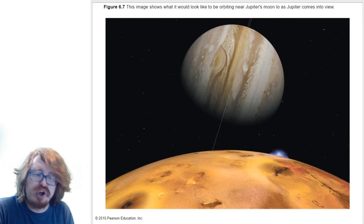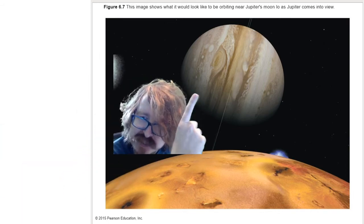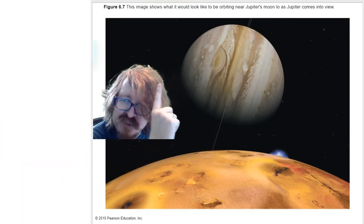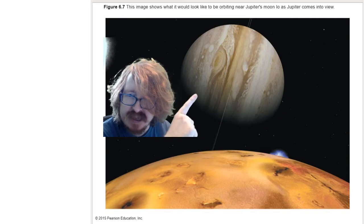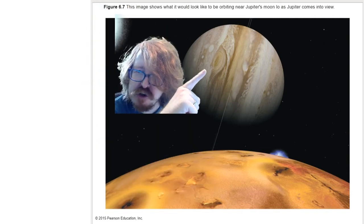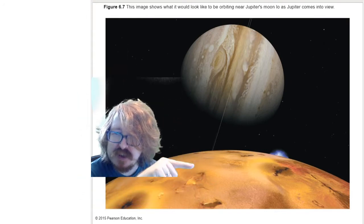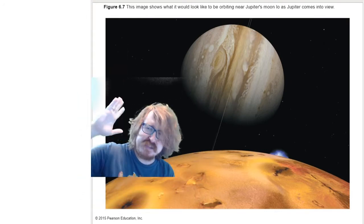Yeah, this is Jupiter. But this right here, this in the background, this is Jupiter, okay? So, do you guys happen to know what's this? If this is Jupiter, what's showing up down here? What are we dealing with right here? I'm getting some weird lighting.